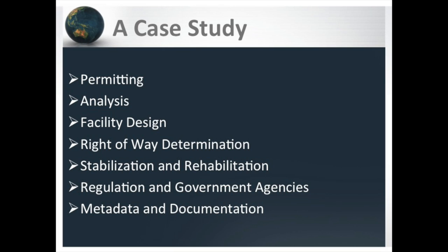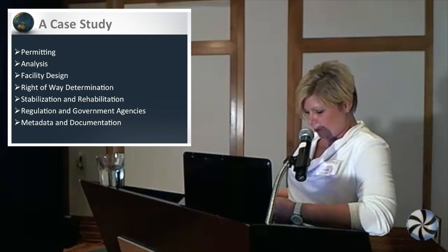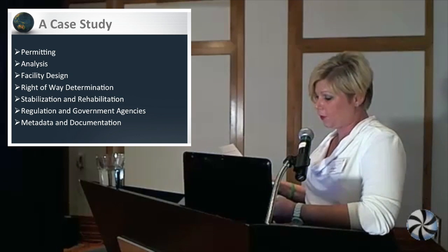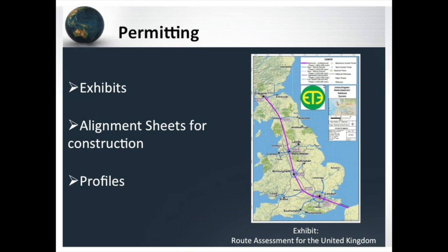So permitting, that would be like your, everybody knows about the Las Vegas tube. It sits on 1.3 miles of BLM land, so we have to apply for the BLM permit. And part of the permit is they require a GIS map of where the system will sit. Analysis, we're using that to follow the ET3 constraints, but I'll highlight that a little bit more later. This is an exhibit, an example of the UK map. You can find it on Facebook, and there's a couple of other websites.